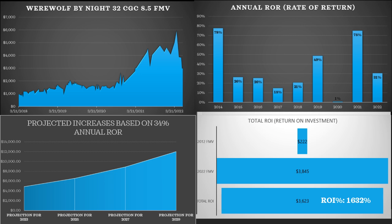Now, let's look at this 2022 bump of 31%. That's still large. Well, you had a TV show pushing this book up too. So, do we think that this book is going to continue on this trajectory? That's where the big question mark comes in, right? All right, but we're going to move on and look at the next book.